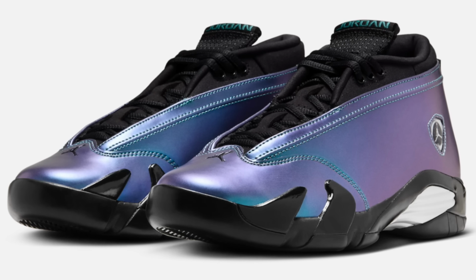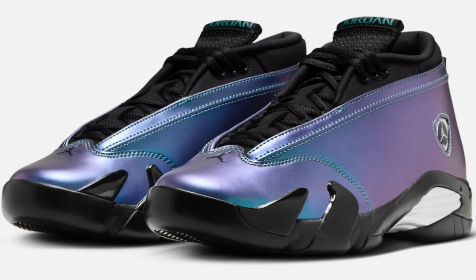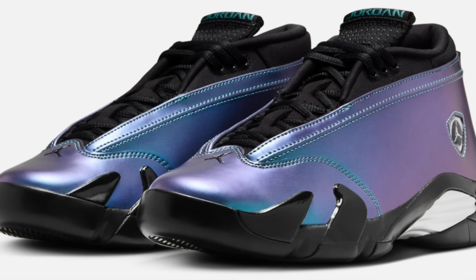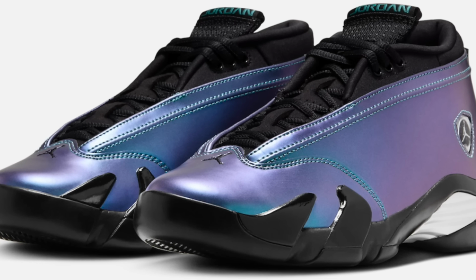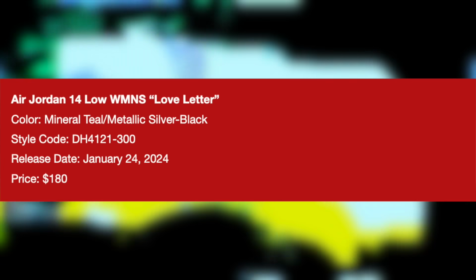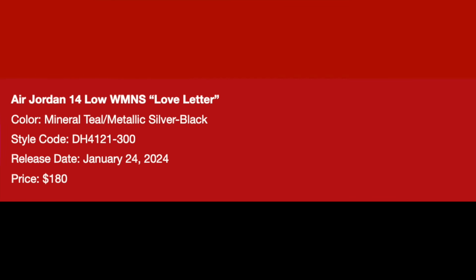Also on January 24th for $180, we got the Jordan 14 Low Women's Love Letter. This is definitely one of the most unique colorways that we've seen on a Jordan 14, and I have to admit, I'm actually a fan of them. I think these look really awesome, and I think they'll look even better in person on feet.